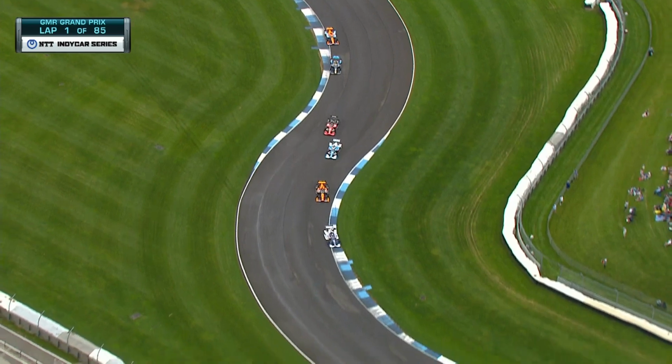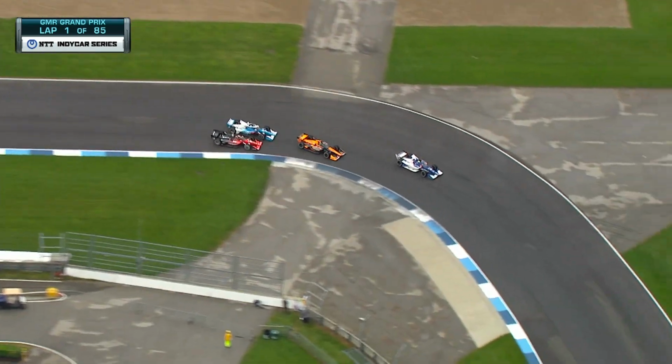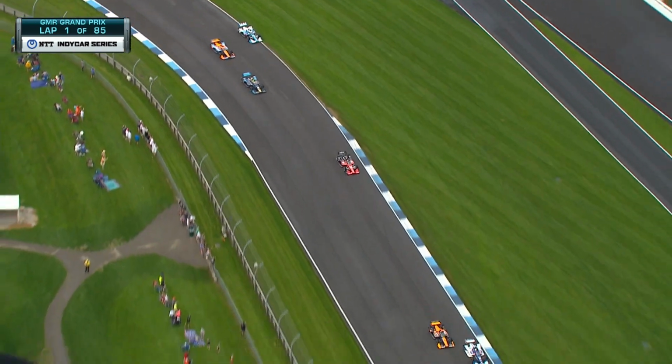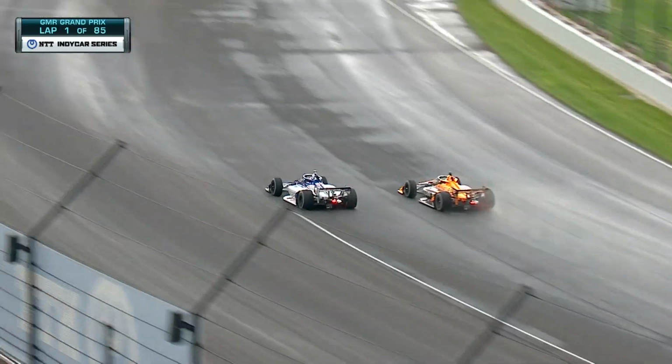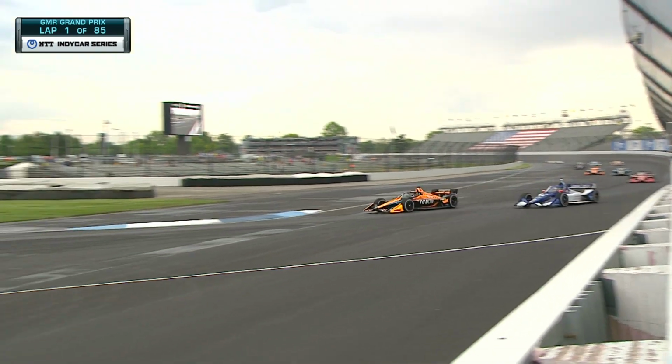How about Alex Palou on the outside with two cars to the inside, keeping it clean. Power's coming back on his teammate, as he contacts Josef Newgarden, off in the grass. Pato O'Ward's now got a run on Alex Palou heading down into turn 12. He benefited from that move. The two Penskes got wide. He got into second place, and now he's looking for the lead, guys.